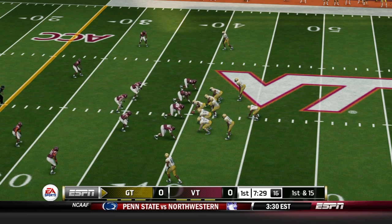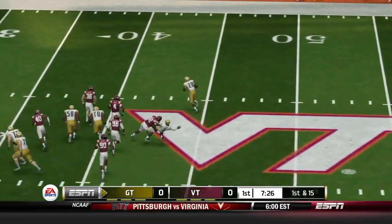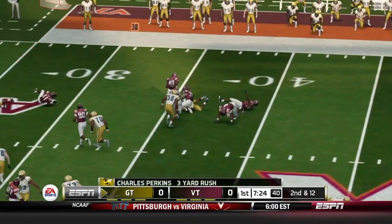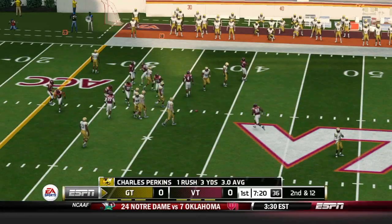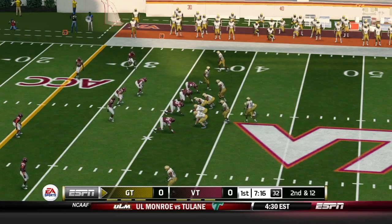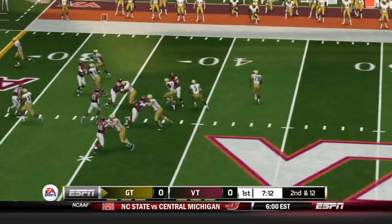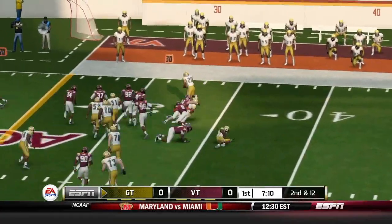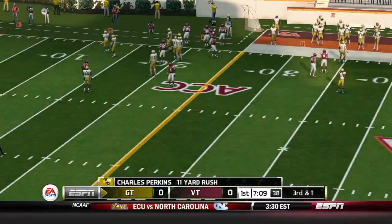Ready? Blast at the 8. Pitches back. Runs outside for a nice gain. They get 4 yards on the halfback option. That'll bring up second and 12. And they push him out at the 26-yard line. Gain of 11 yards.